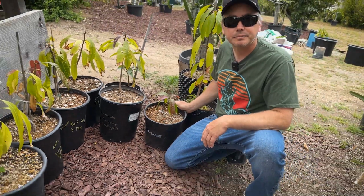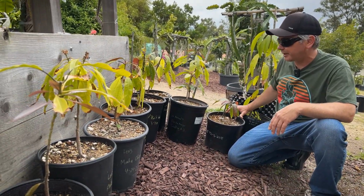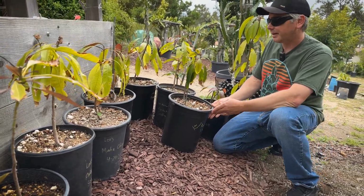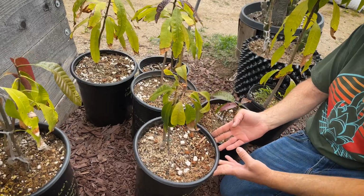Are mangoes slow growing trees? You can see generally they are, but here's one from 2019. It's now 2023. Dang. But I also know that these were not getting enough attention. Right. And they were just barely alive in his hothouse.